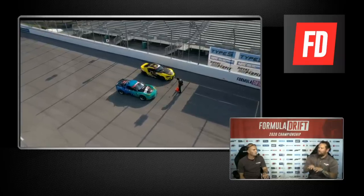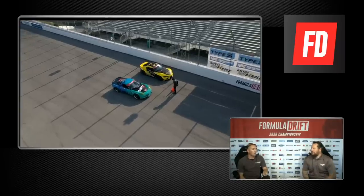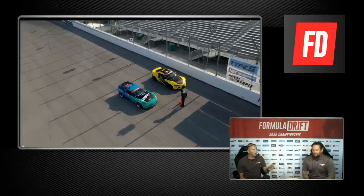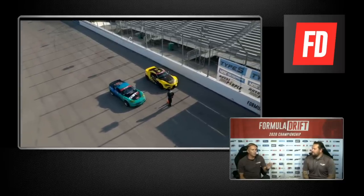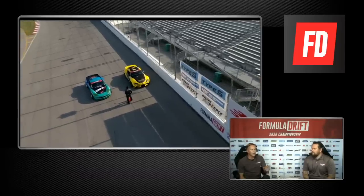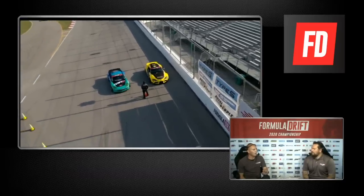Like, did Matt go over too aggressively? Was Osbo kind of there? On a pure, just following the rules, technicality, like with Odie yesterday, the chase driver is supposed to give way to the lead driver, right? So on a pure technicality part, I could see if the judges give fault to Osbo, right?